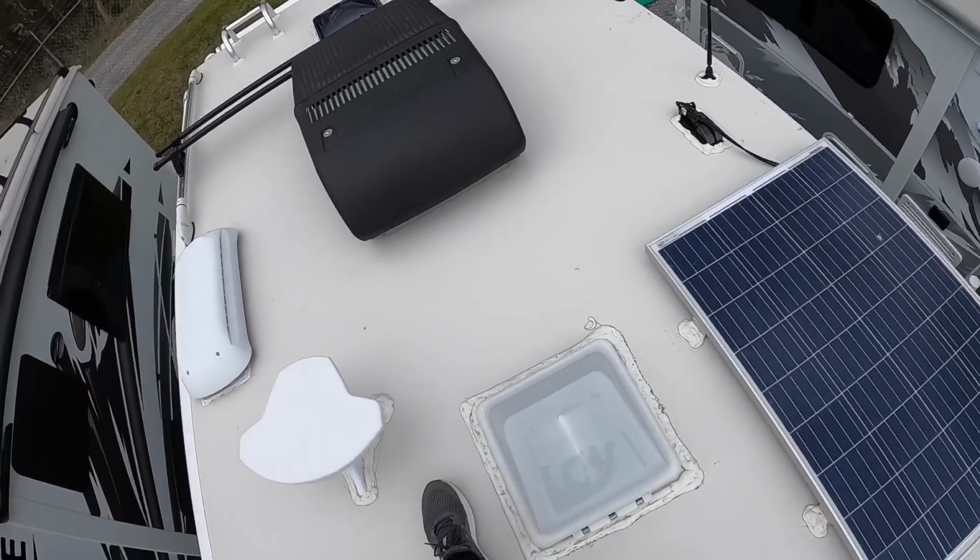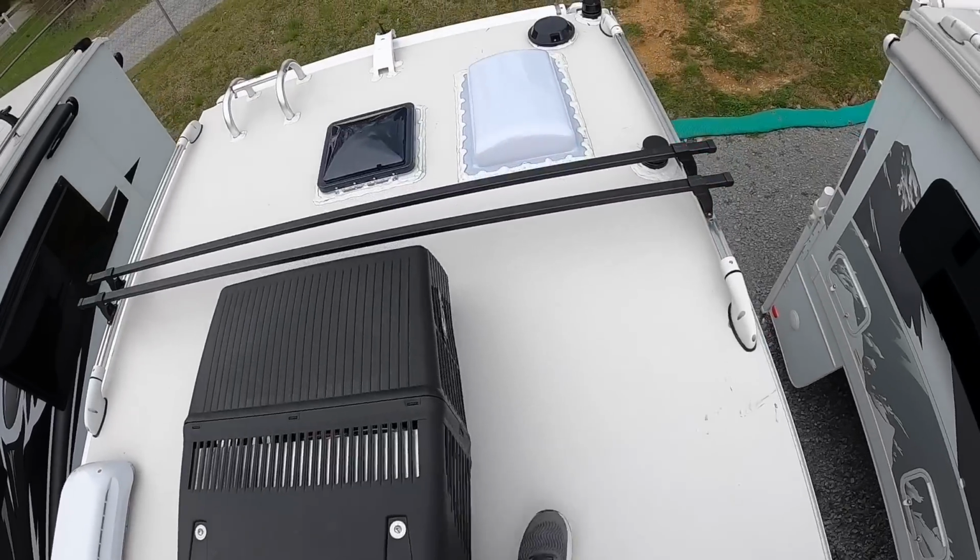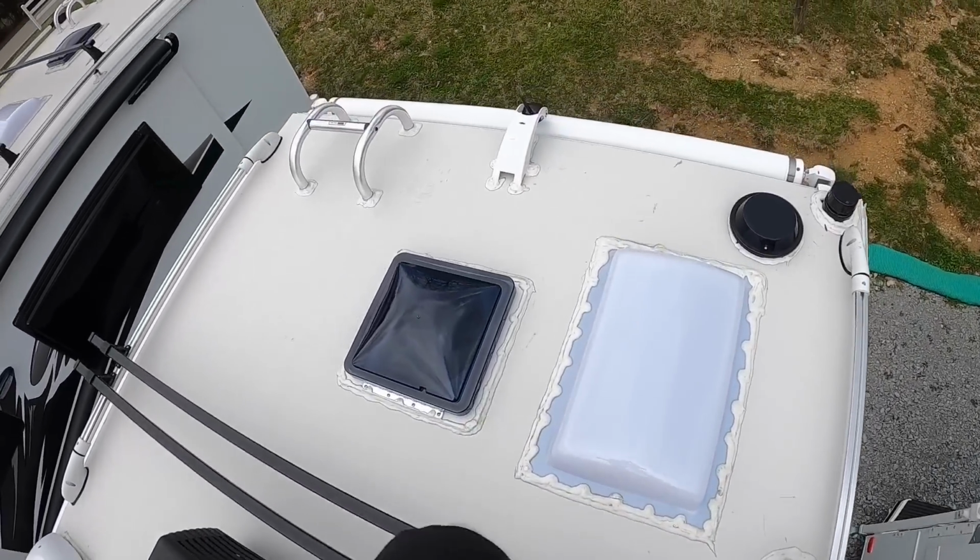Go up front here. One solar panel on this one. You can get up to 2, and that's pretty much it. Ready to go inside.